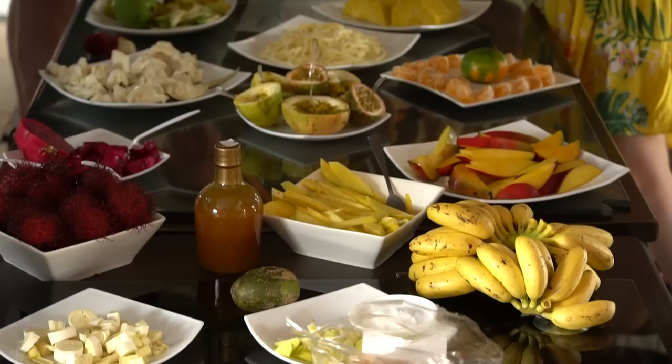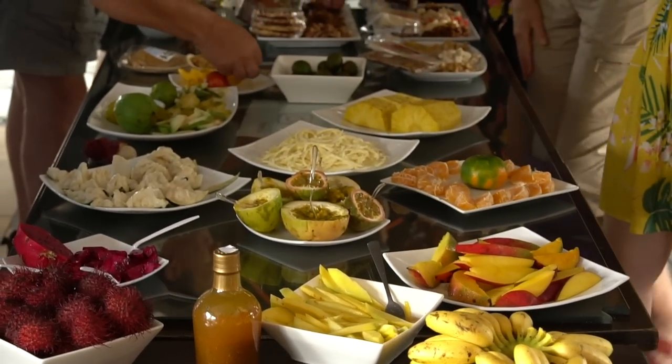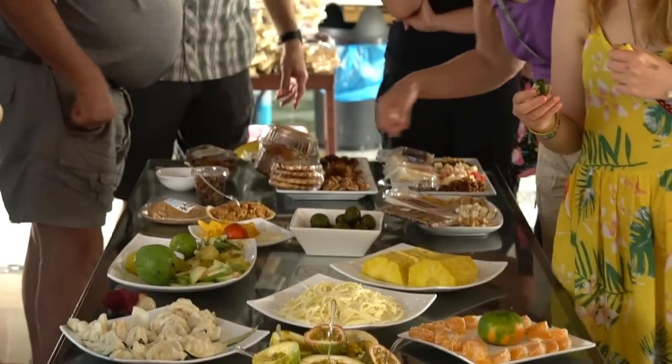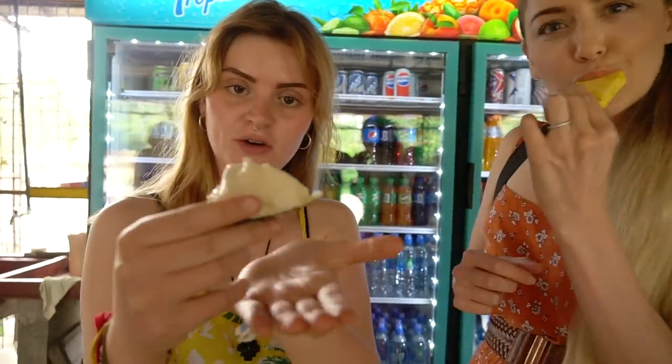So they've laid out this incredible spread of tropical fruits and local bites and goodies for us to try, and it is an amazing way to really connect with the local produce and try some things you probably haven't tried before. So this is a soursop.